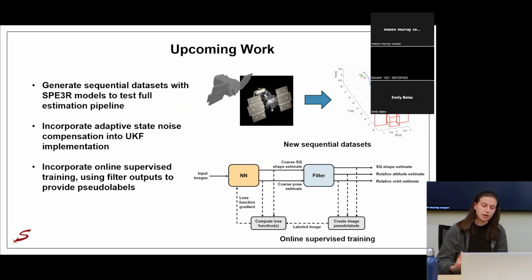But to do that, I need some kind of sequential data set with spacecraft that are the same type as what was seen during training of this network. Unfortunately, the SHIRT data set is a different style of spacecraft than we trained the network with, so it's not really ideal. We're going to need a new data set. This is something that I'm hoping to start working on soon. And like I said, this will let us feed a whole sequence of images into the network, then into the filter, and investigate the quality of those outputs.